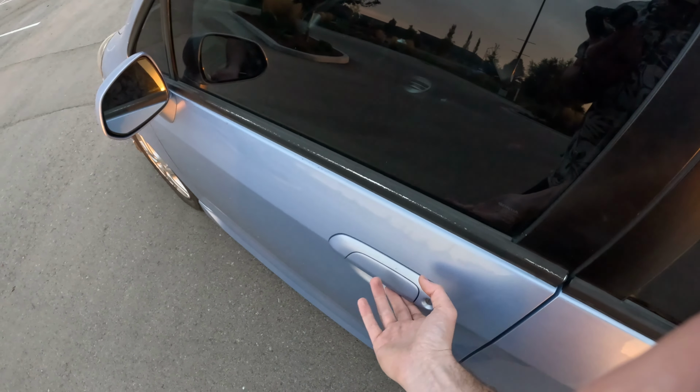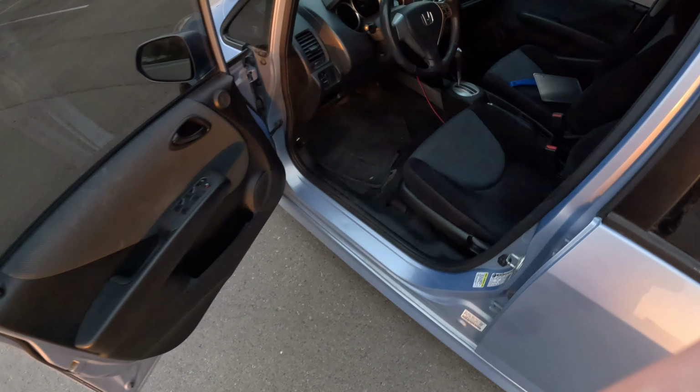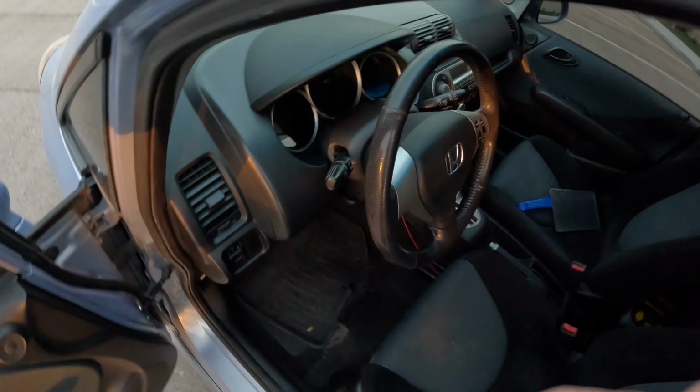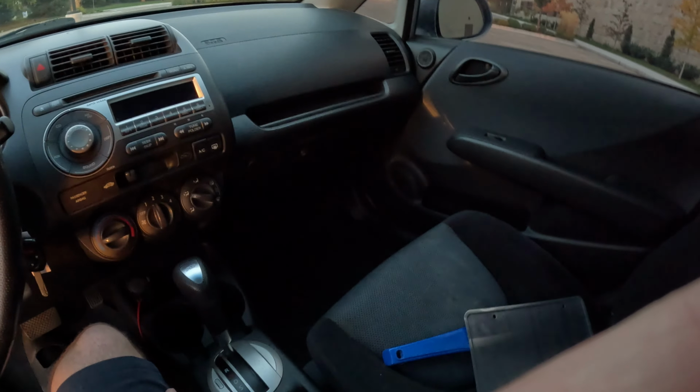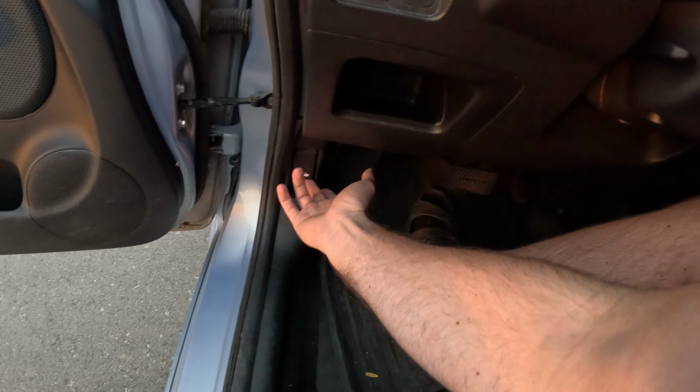If you're lucky enough to pick up a Honda Fit, this is what your day-to-day is gonna look like. Can't beat it. All right, let me show you what under the hood's looking like.